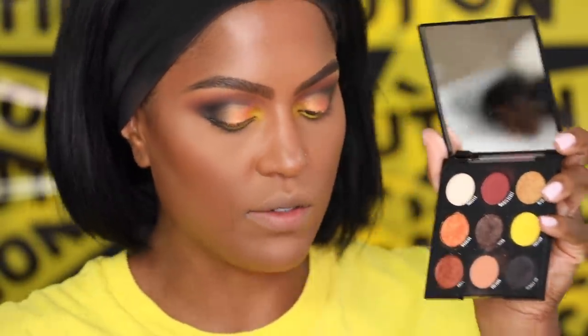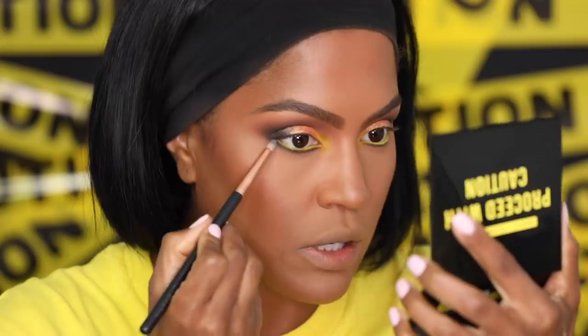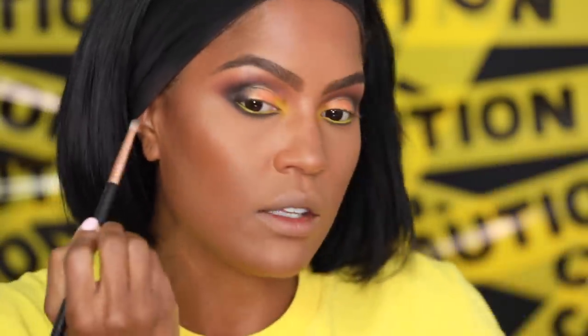All right, so now I'm going to get my fluffy brush again and dip into Gloves On just a tiny, tiny bit and then tap off the excess. You don't want a ton of product on the brush, and I'm just going to smudge this. You could definitely leave it how it was, but I really like that smudged look. If you want that grungy look, you could go in with Maintenance, which is that brownish, reddish color, and smudge under. I wish you guys were right here so I can show you in person. It looks so much better in person.